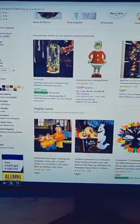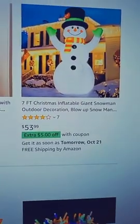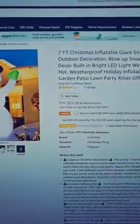Then you're gonna find a product you wanna promote. So let's check out the 7-foot inflatable snowman. So here's the product and here's the price.